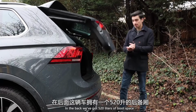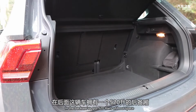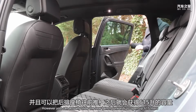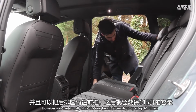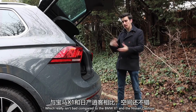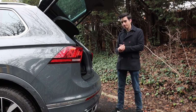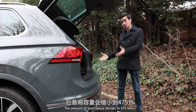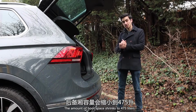In the back, we've got 520 litres of boot space. However, you can actually slide the rear bench forwards to open up 615 litres, which really isn't bad compared to the BMW X1 and the Nissan Qashqai. However, it's worth noting that if you go for the e-hybrid version, the amount of boot space shrinks to 475 litres.